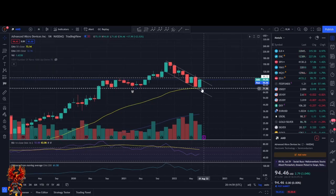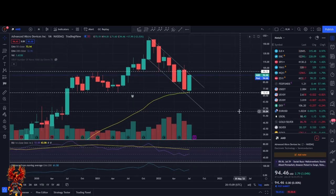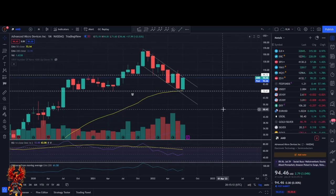Because when you came down to this level right here, $72 on AMD, that was a clear buy. We talked about it on this channel. I did not buy it. I could not buy it at the time. I wish I could have because I totally would have. It was a clear buy signal on the charts. It was a clear technical bounce. But I want you to see here, this range is very powerful support and resistance for AMD.